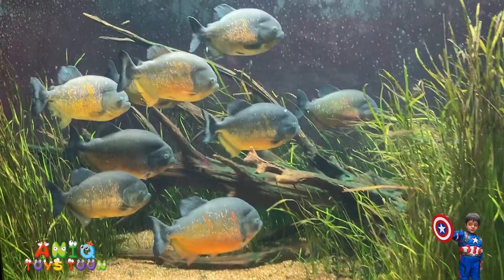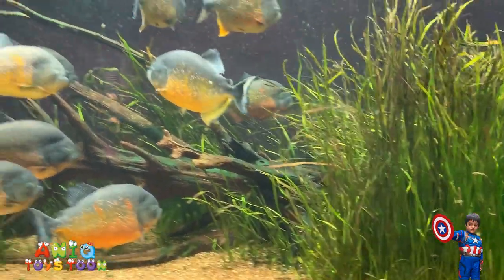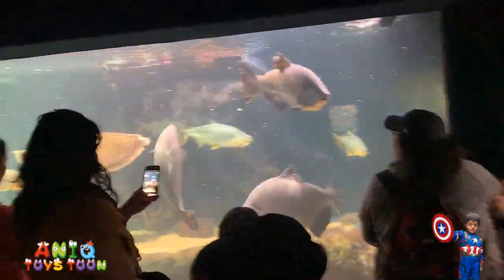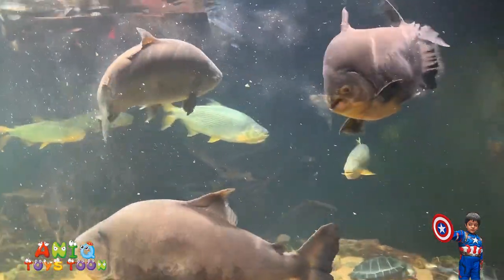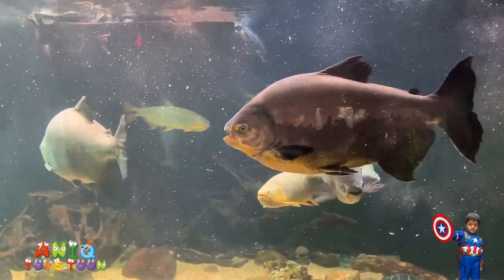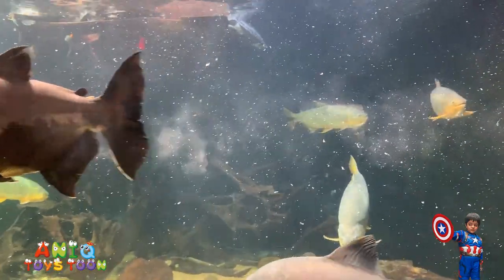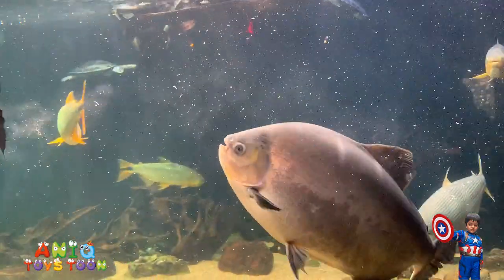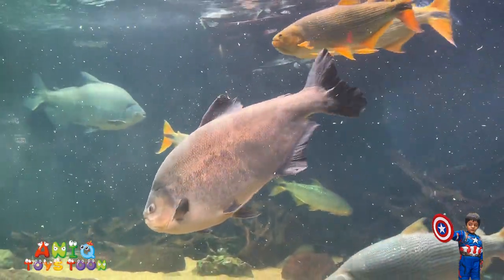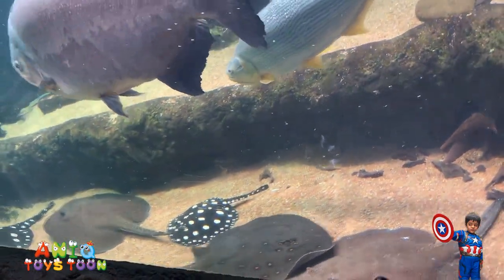Wow, look at these big fishes. Wow. Wow, yes, look at these, Anik. Look at them. Look at these fishes. Yes, hold on. Look at these big fishes. Wow. Wow, these are gigantic fishes. Oh my goodness. Yes, yes, I know. Wow. These are big guys. You see those nice fishes down there?